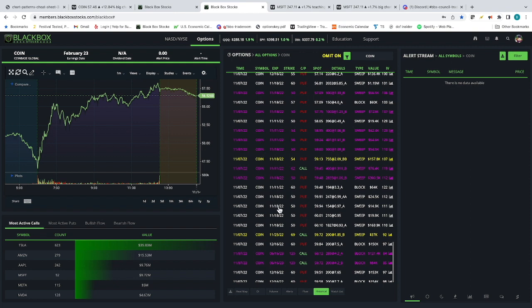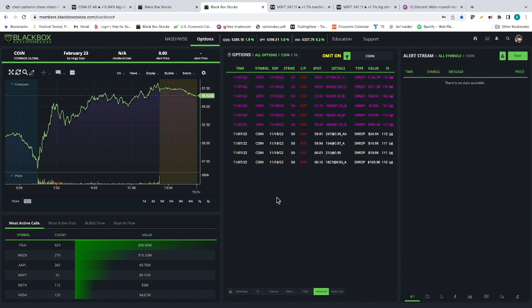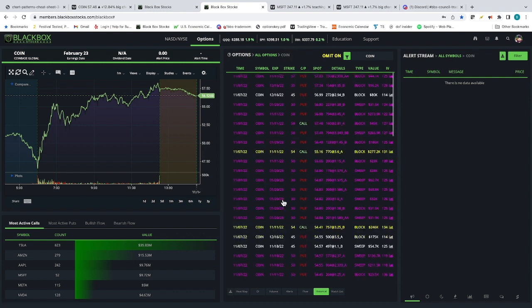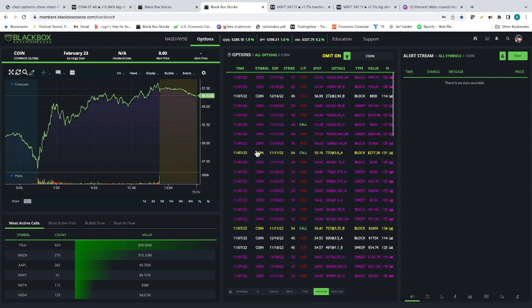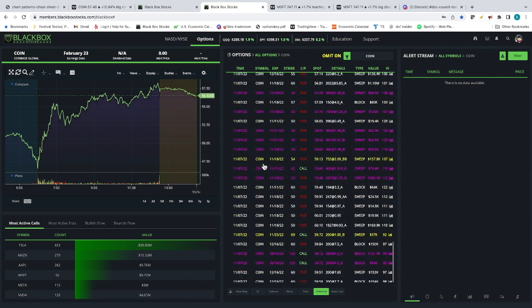So if we're going back to Monday on COIN, we can see the ones that started to stand out were, this was Monday morning. They're just repeatedly hitting these 50 puts with contract price moving up. And then there was a bunch of other different bear lines. They're buying 30 puts out to January. And this is all just from Monday, November 7th flow. So as I see, right at the beginning of the day, they just start coming aggressively into puts. That had me pulling up the COIN chart.